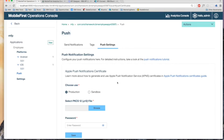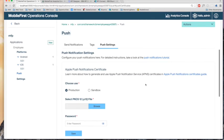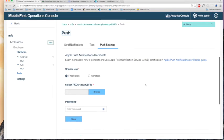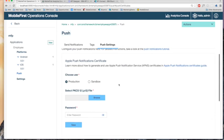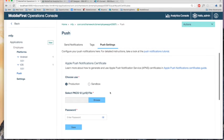And we can configure push notifications in here as well. So the MobileFirst platform has a unified push notification service, which means that you can create the push notifications code once and it works for both Apple and for Google push credentials. And we can upload our certificate here as well, so we can manage everything to do with push notifications from a single console. That's really powerful.